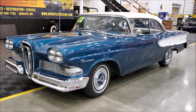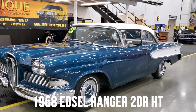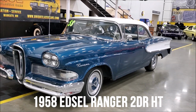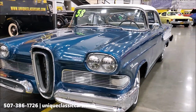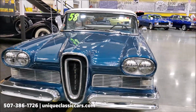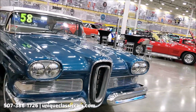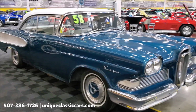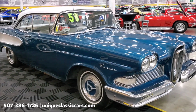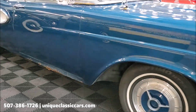Here we have a 1958 Edsel Ranger two-door hardtop. This car came into us just the way you see it. And this car could be used as a driver, or you could restore it and bring it to the next level if you liked. You'll see as we go around it, it's got numerous paint flaws and issues and things like that. A little bit of rust down on the rocker panel there that you'll see.